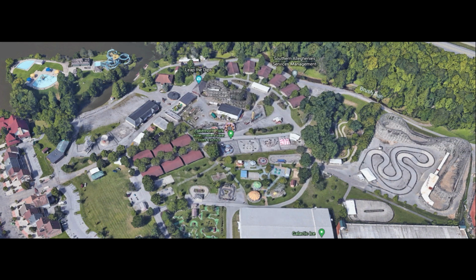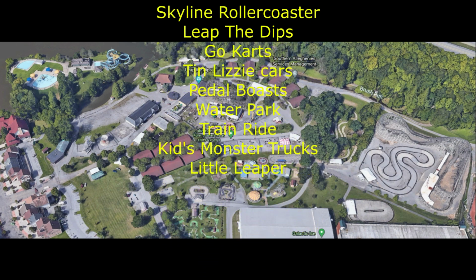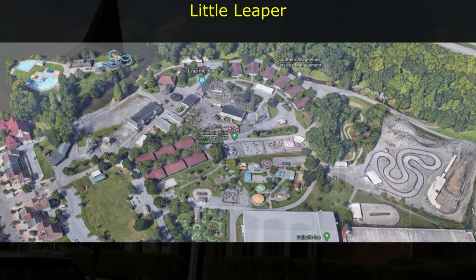This is an older photo. All those spinning rides you see have been replaced with basketball or volleyball courts, and these kiddie rides have now been replaced with a second mini golf course. Only two kiddie rides survived, and they have been moved over here now. This is their little restaurant, and the original trolley stand is a bar with a bandstand. These are the rides that survived the transition. Most important is Leap the Dips, of course, so let's take a look around.